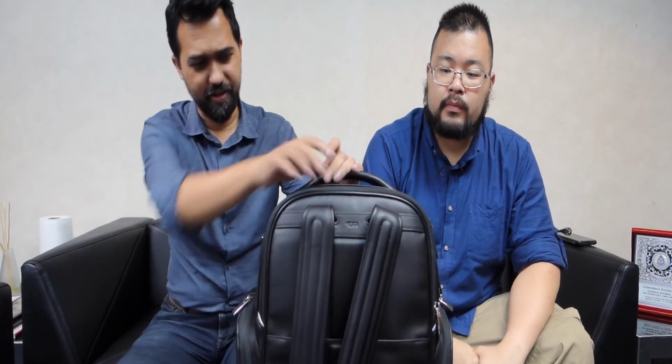Right? And I think at the bottom they should have, there you go, these two ridges to keep the bottom of the bag slightly elevated so you don't really scratch up the bottom of the bag. So you have this luxurious leather. You don't want to have all the scratches and bumps and scuff it up.